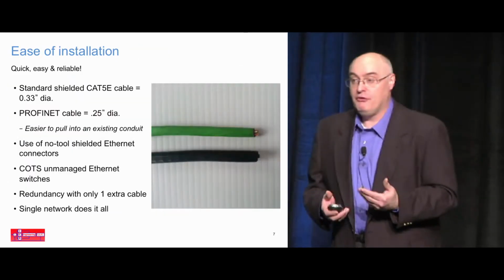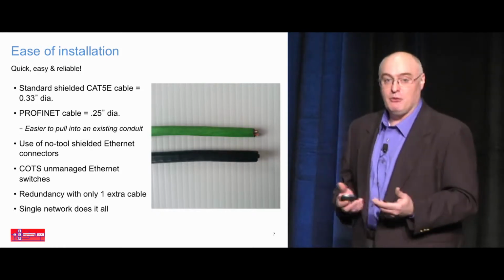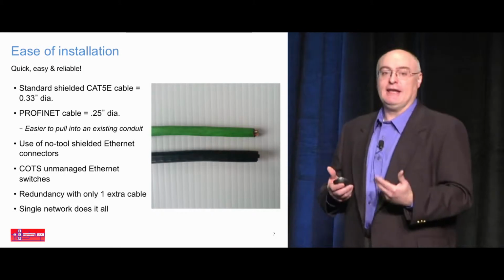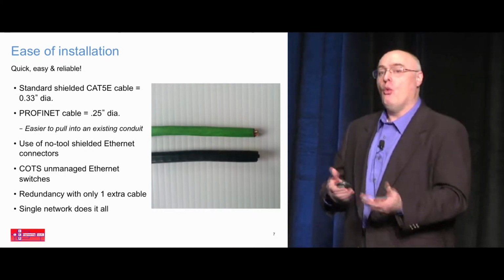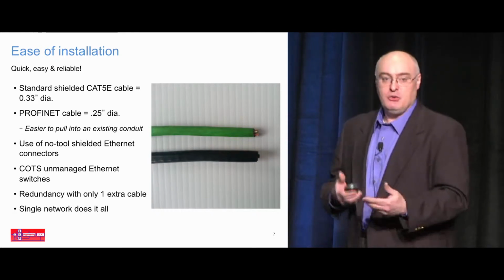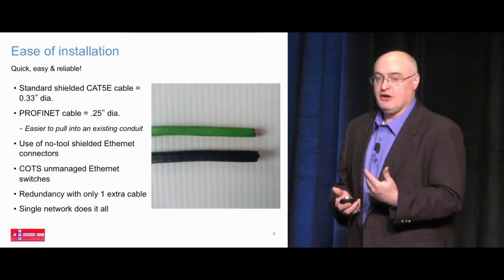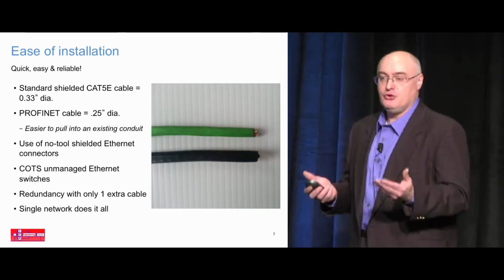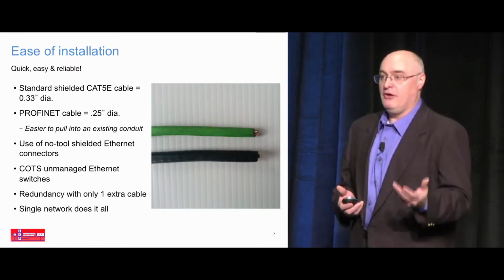We found that PROFINET was actually easier to install than some of the other Ethernet networks. Being a retrofitter, we have to try to keep the current production line in operation while installing the new system. We try to do that on top of the production. Our customers can't really shut down their lines for 10 days or 2 weeks to do a retrofit, so they want us to do this while they're running.